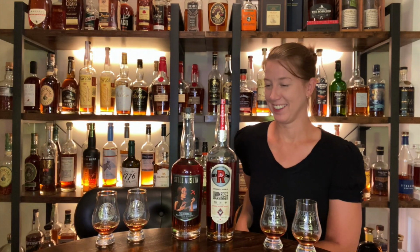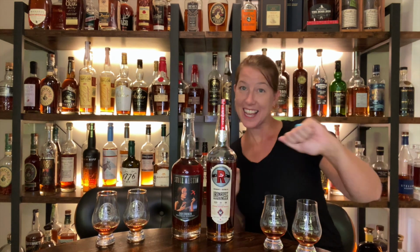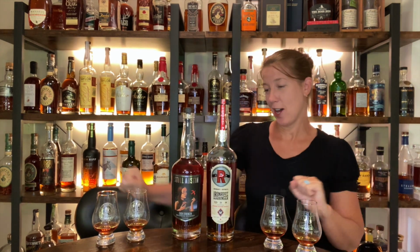I don't have any information on these bottles. I don't know how much they cost or anything. It's Texas. Oh my God. That's all you need to know.